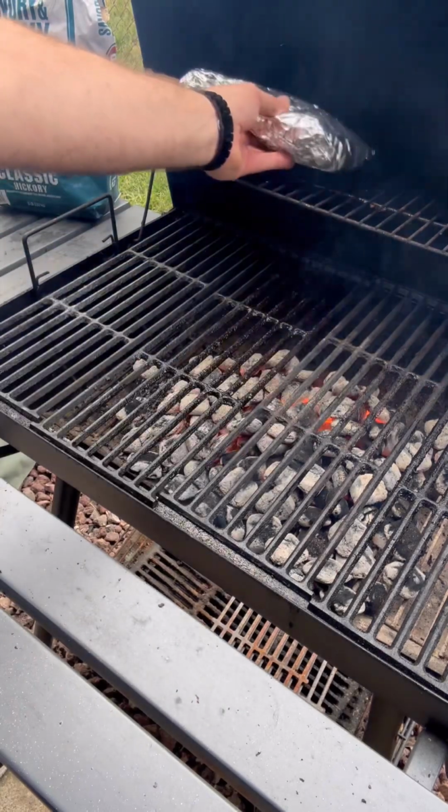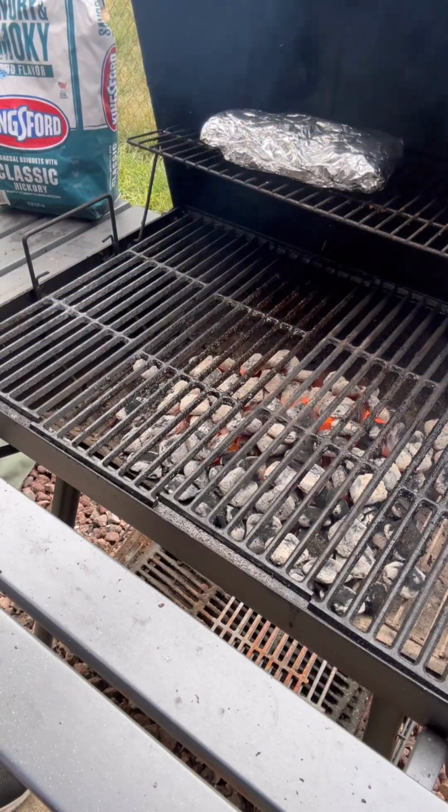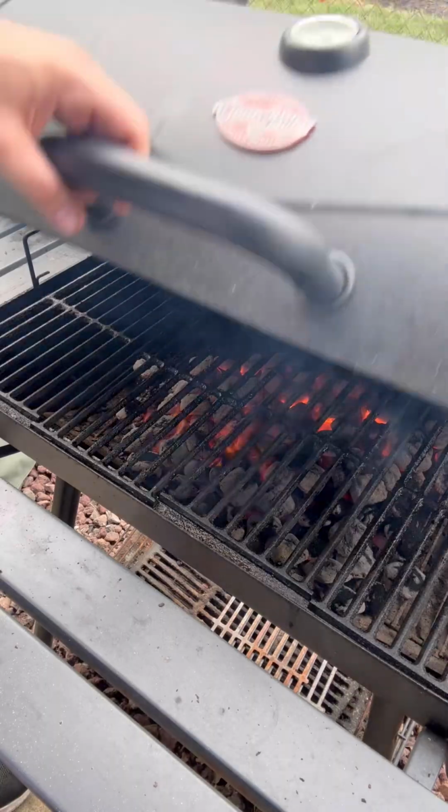We're gonna put this up on the top shelf, just off indirect. Flip it every 5 to 10 minutes. We're probably looking at 20, 25 minutes to get it where we want it.